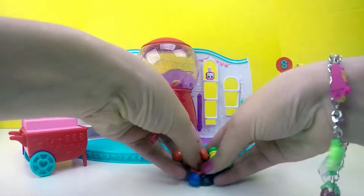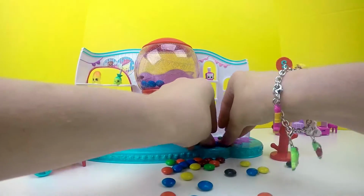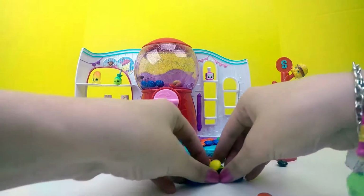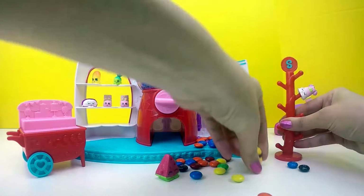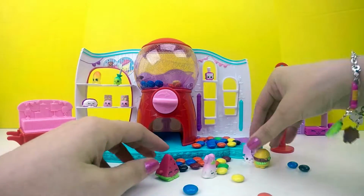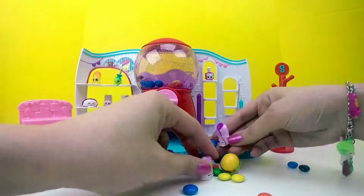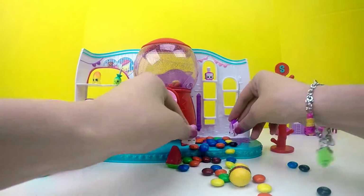Whoa. And they should just have an M&M party since we have all these M&M's. Hey guys, you want some M&M's since we're in the sweet fair? Let's go. Woohoo! M&M's for everybody. Dance, it's an M&M party, guys. Come on, let's join this party. Woohoo! M&M's. I love M&M's. Yay! M&M Slumber Party. Woohoo!